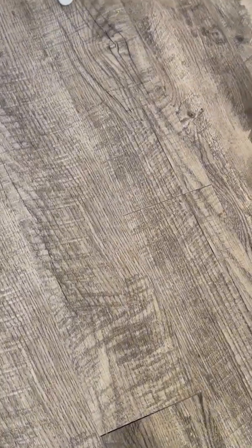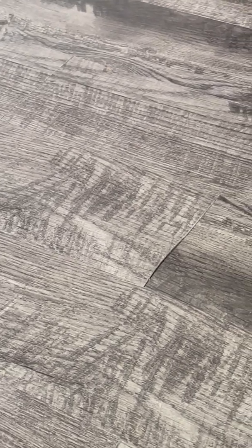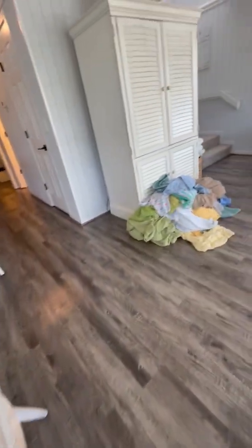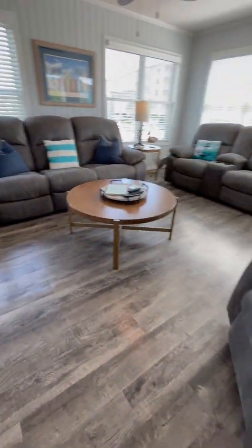Oh, but there is a little bubble right here. I don't know if you can see it. So when they put floors in too tight, that will start happening because they don't account for the heat to kind of expand everything. So they just put them in a little too tight. And there's a couple places that are like that in this room.